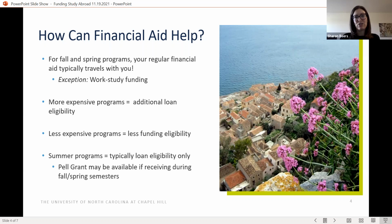Occasionally, the Office of Scholarships and Student Aid has had a little bit of grant and scholarship dollars available for study abroad, but it's never guaranteed, and we usually don't know until March or so. Summer applications are due February 10th, so I never want you to rely on grant funding that we don't know that we have. So it's really best to just count on potential loan eligibility, and again, maybe a little bit of that federal Pell Grant.